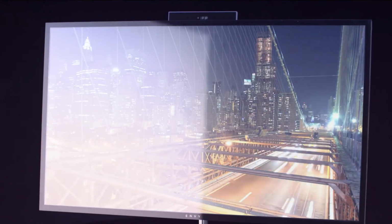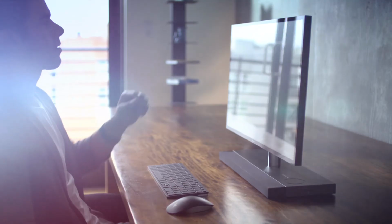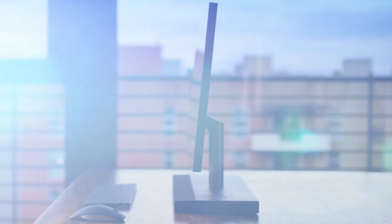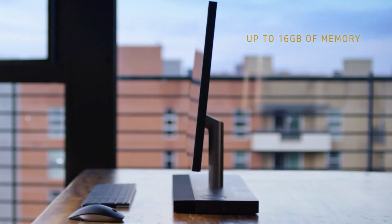We engineered some exceptional capabilities into it, like the HP privacy camera. It tucks nicely behind the screen, but with a simple push, it displays both camera and microphone for use. It's got the performance to take on anything.